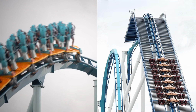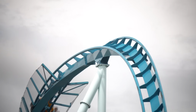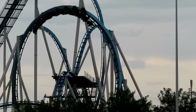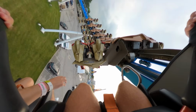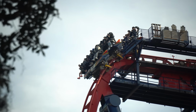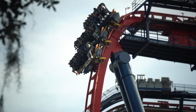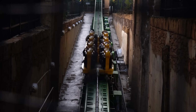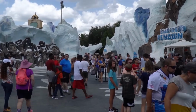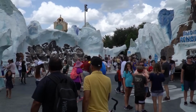Let's compare Pipeline to Gatekeeper at Cedar Point. Besides the coincidental color schemes, both utilize a large camelback hill and tall corkscrew as prominent first elements. Then, both prefer swooping turns as they near the end. Is it coincidence that there are only two B&M models that utilize a magnetic launch? You guessed it, the wing and the surf. Maybe this wing coaster was meant to replace Empire of the Penguins.